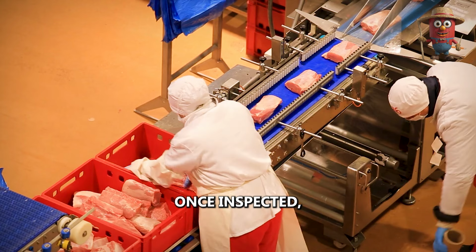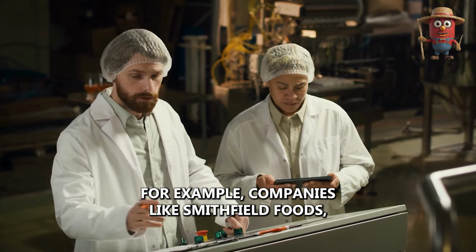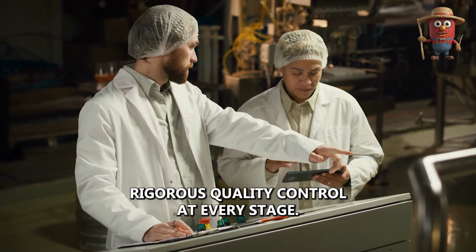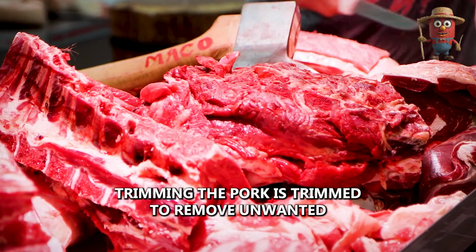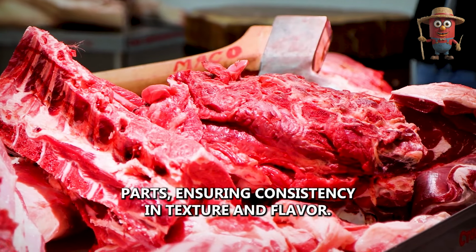Once inspected, the meat is transferred to the sausage production line. For example, companies like Smithfield Foods, a global leader in pork production, emphasize rigorous quality control at every stage. Trimming. The pork is trimmed to remove unwanted parts, ensuring consistency in texture and flavor.